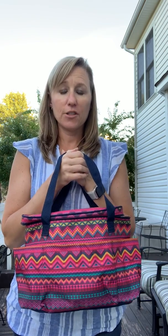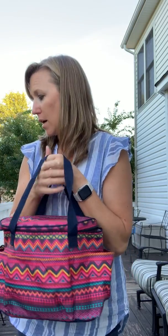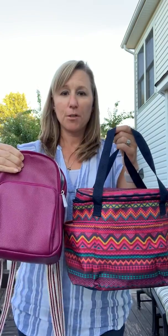So again, it's the Get Creative Round Caddy. Our Get Creative line just came back this fall. We're really excited about it. There's a few more items in that category, and this will match a ton of other products. In fact, it matches our Crush Berry Pebble, which we're really excited about too.